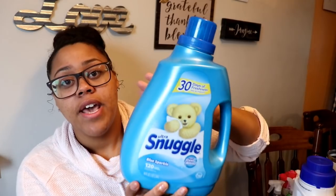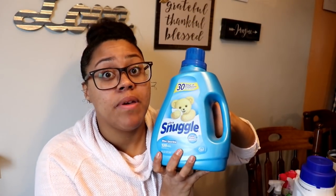But as far as what I put in my laundry for fragrance, I also use Snuggle sometimes on stuff. And I really only use maybe a tablespoon per load. It's really not a lot at all. It's just enough to keep the static down because I don't use dryer sheets. And then it gives it that smell. And I really love to smell it when I'm doing laundry too.